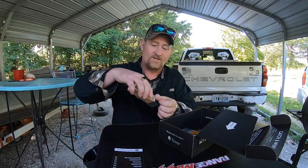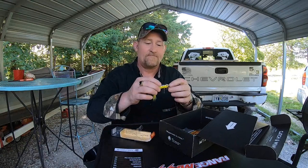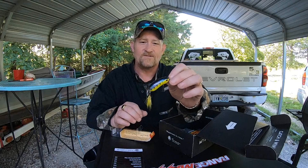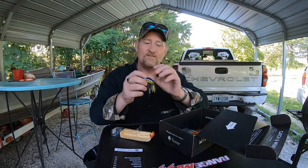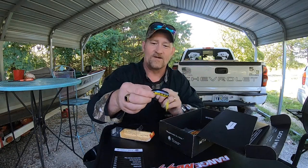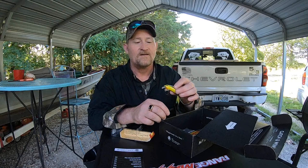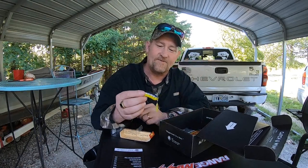Now, this one comes in a couple of different colors. I'm not sure exactly what they call this color, but it's kind of a dark bluish purple color on the top. I call them tiger stripes. Maybe I'm calling it wrong. I don't know. It's got kind of a dark colored red eye, kind of a square type bill. This one here dives, I'd say, about 3 foot.